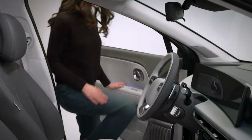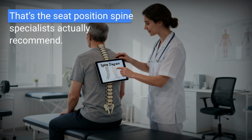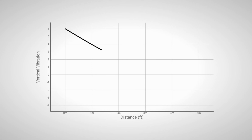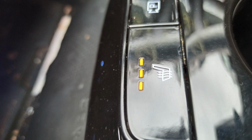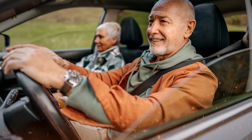The 2022 and newer Tucson has a seat height that puts your hips and knees roughly level, and that is the position back specialists recommend. The door openings are generous. The ride quality absorbs road imperfections instead of jarring you. Heated seats are available on most trims, and if you deal with chronic back pain, heat on tight muscles during a drive is not a luxury, it is therapy.